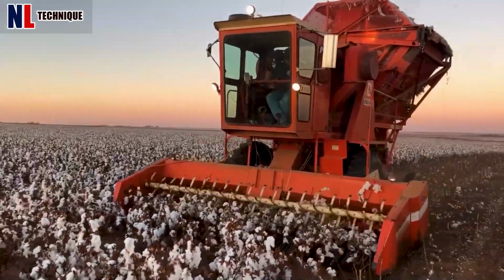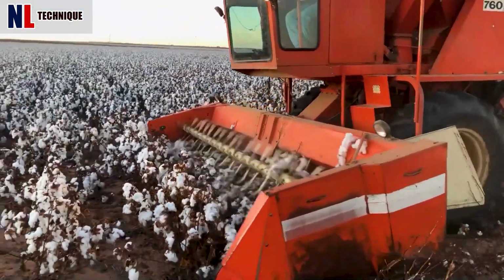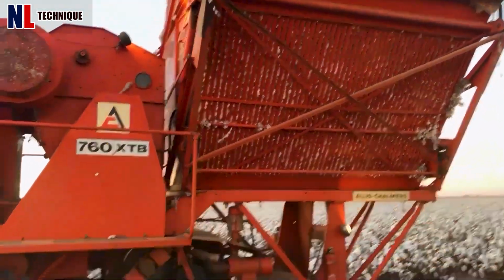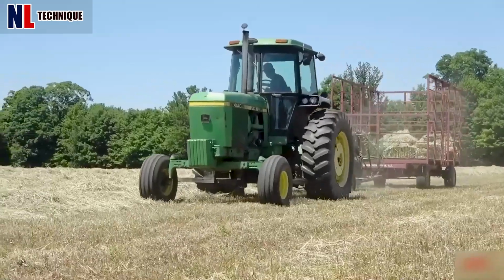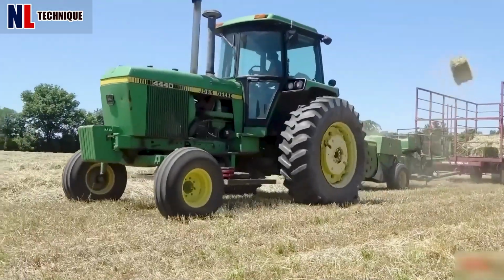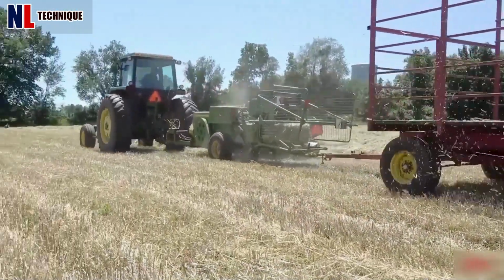This cotton stripper has rolling tines that efficiently pluck those fluffy flowers off the plants. Not simply just tying the hay together to make a bale, this machine takes it to another level by shooting the bales into a bag container, like a cannon.